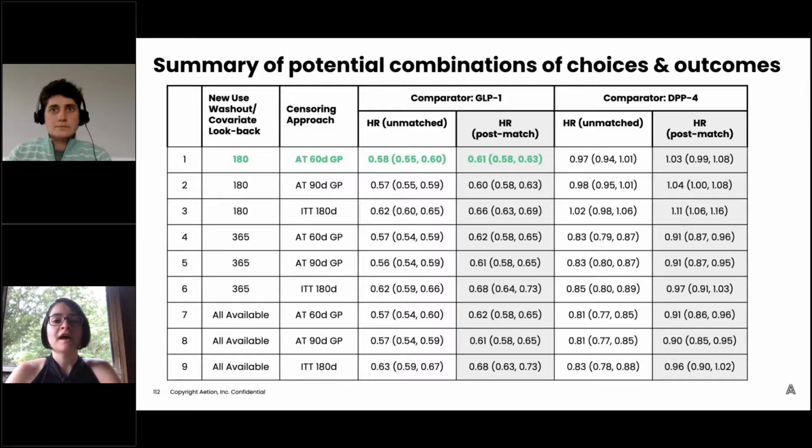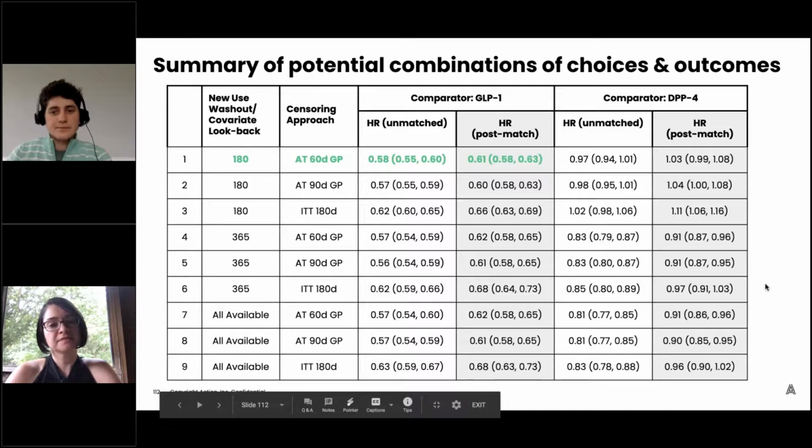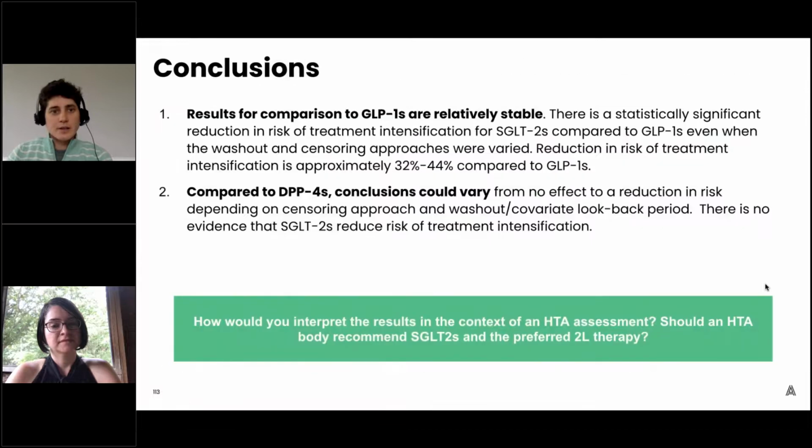And so I think that helps reinforce the argument, at least, that SGLT2s are safe and that they are at least as effective as DPP and definitely not less effective than DPP, at least for this scenario. Yeah, great. All right.